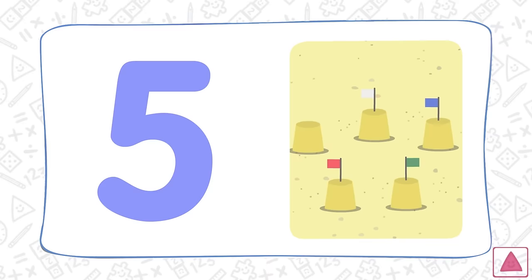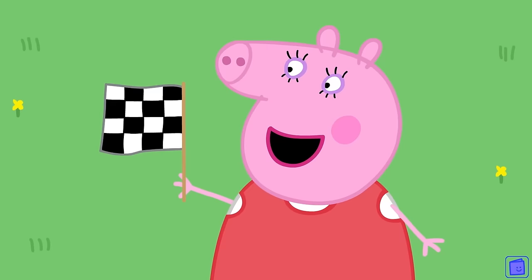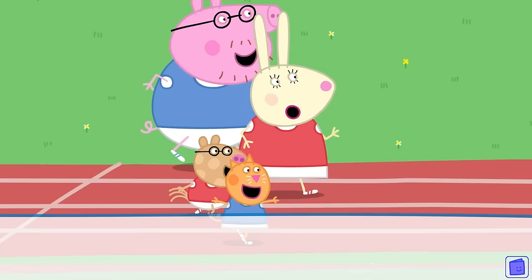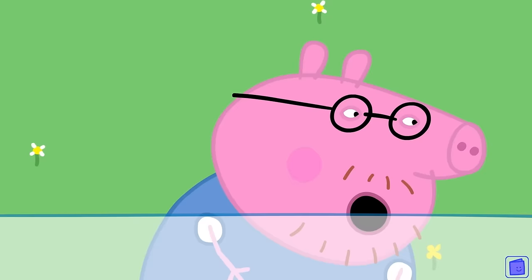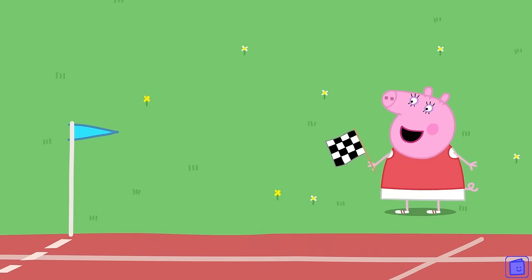Learn with Peppa Pig. Sight words. Daddy Pig, Miss Rabbit, Pedro Pony and Candy Cat are getting ready to race. On your marks, get set, go! Look at them run. Do you know what word this is? That's right, run! Look at them run. Well done, Daddy Pig.